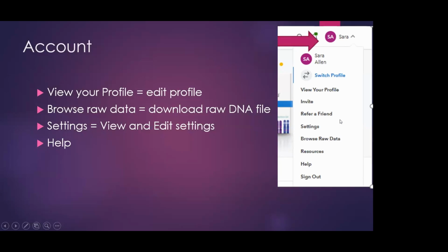This is where you can download your DNA file from 23andMe onto your computer, and then upload it to another site that accepts downloads. So MyHeritage, GEDmatch, you could take your 23andMe data and put it on those other sites. And this is where you would do it, under browse raw data. There's also help here. Don't forget about that. If you're lost, if you have questions, go there.